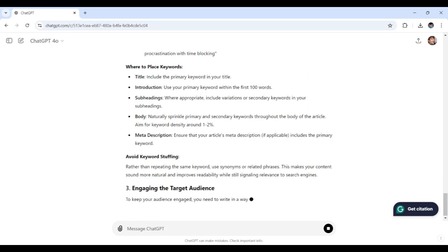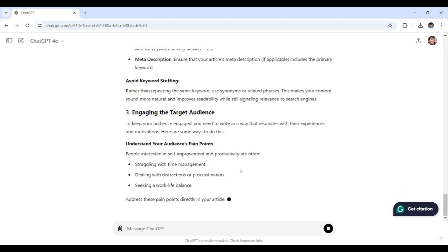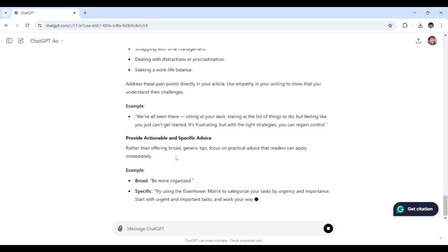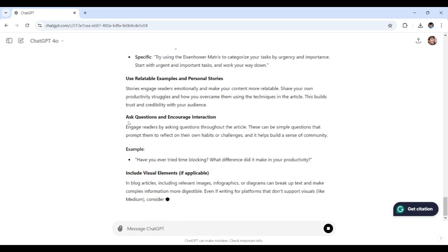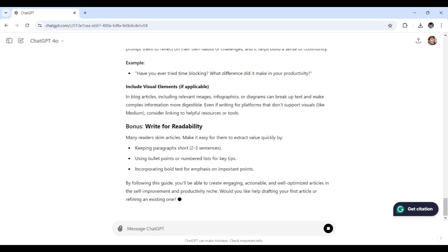There's the title, introduction, subheading, body, and meta description. There's engaging the target audience, even more guide to help you out. There's an example once again, just to understand even better with you creating the written content that you're planning to. There's also additionals like ask questions, visual elements. Oh, there's even a bonus right there, for readability.